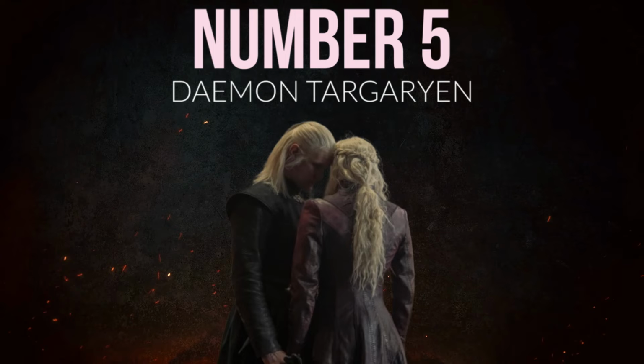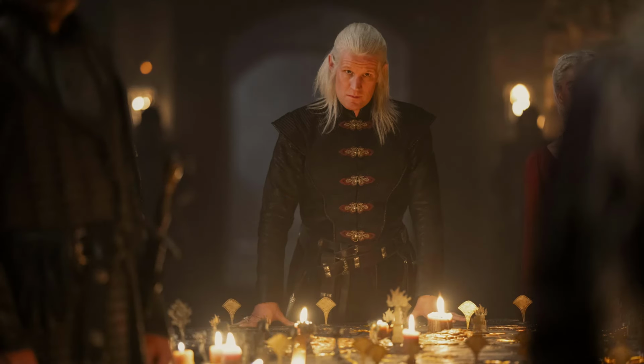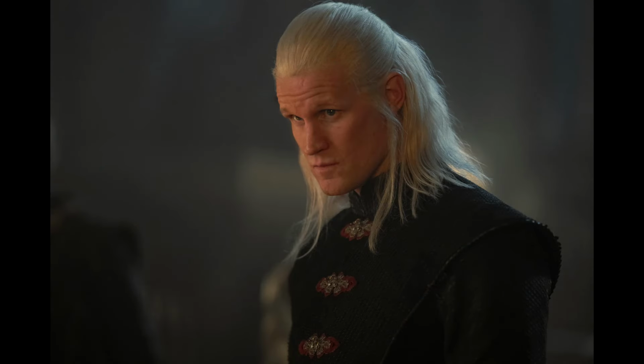Number 5, Daemon's black longline doublet. Daemon is nothing if not consistent. Over the last few decades in the show, he has consistently worn the longline doublet, the fashionable men's jacket in Westeros. In Season 1, Daemon is generally dressed in darker shades of gray, with his leather doublet featuring the scaly textures typical of a Targaryen.